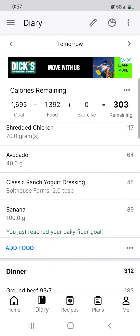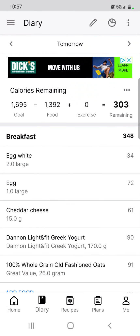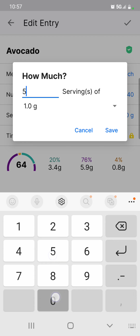Let's see. Okay, we need a little bit more fat, so I am going to go to my lunch and add more avocados.